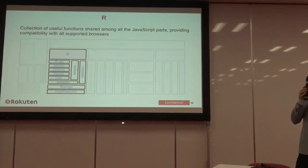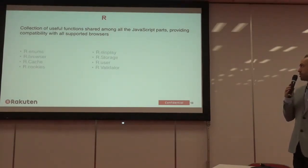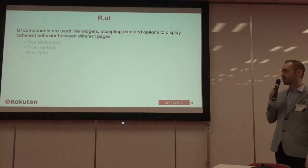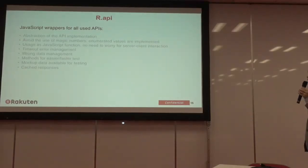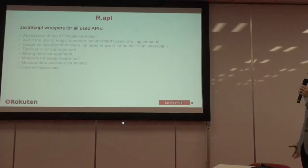Then we have the basic library, providing all the common functions that are used in all the systems, the ones you can see in all projects. Then we have RUI, which, as its name says, provides componentization and widgets. And RAPI is a collection of wrappers, which is actually one of the most useful ones, because in a big company you have APIs developed by a lot of systems and teams, maybe providing data for the same components and objects, but with different responses, a different way of returning the data. So this standardizes everything.